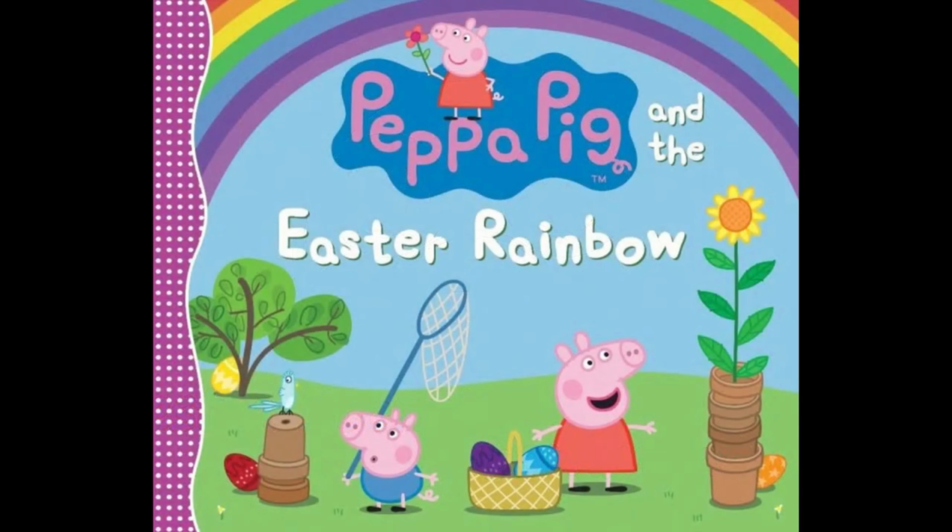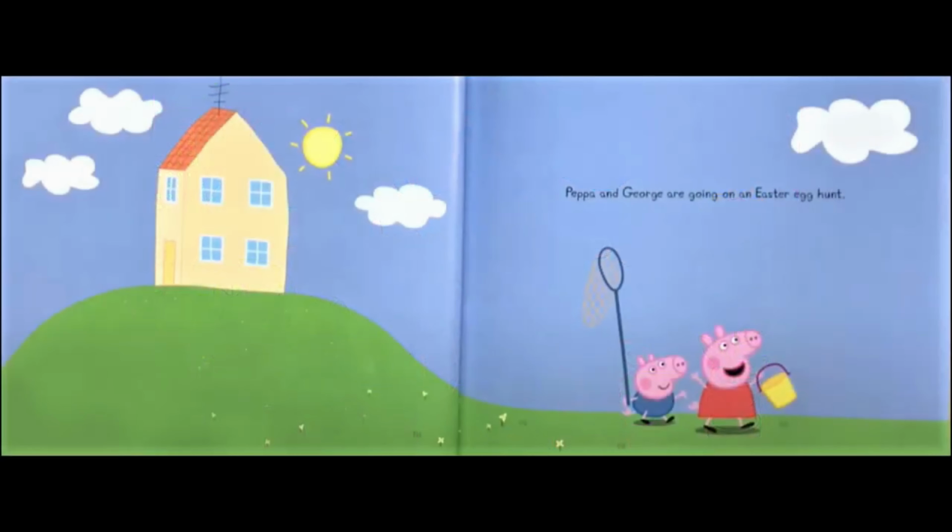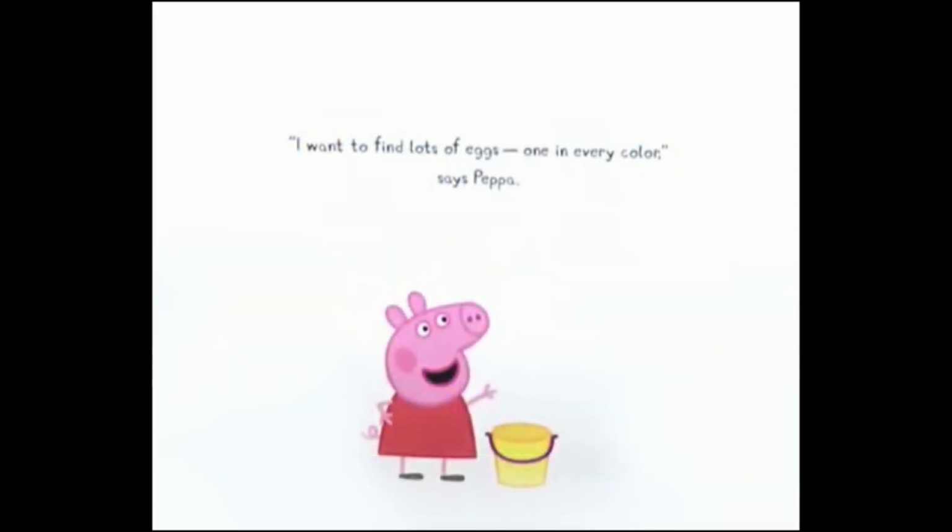Peppa Pig and the Easter Rainbow. Peppa and George are going on an Easter egg hunt. "I want to find lots of eggs, one in every colour," says Peppa.